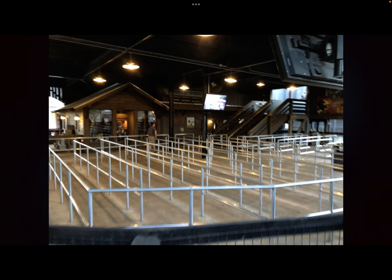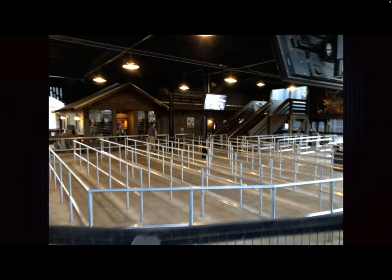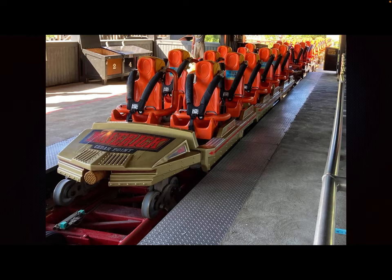So you start in this little building, and you walk through some wooden platforms, and then you go into this room, where it's a covered queue, where it goes back and forth a bunch of times under here. And this is really about all the queue there is. It goes up that path a little bit, but this is really about all there is. I know that doesn't look like a lot, but it took like an hour just to get through that with my friend.